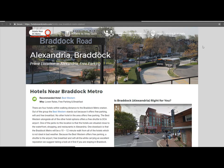Alexandria is a welcoming destination after a long day of sightseeing and is also one of the best locations if you plan to spend a day at George Washington's Mount Vernon. You can ride a bike from Braddock to the National Mall along the Mount Vernon Trail in about 30 minutes, or you can ride out to Mount Vernon along the same trail in about an hour.